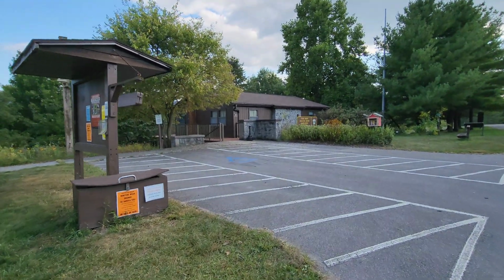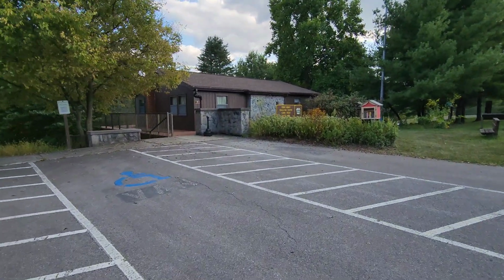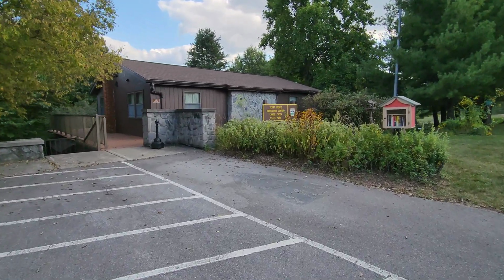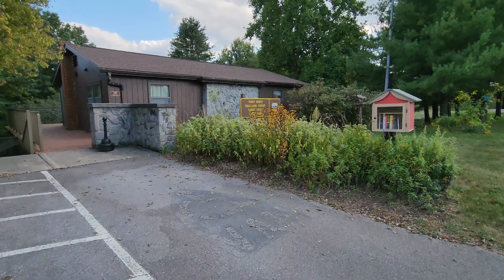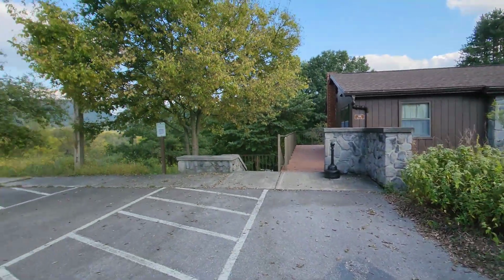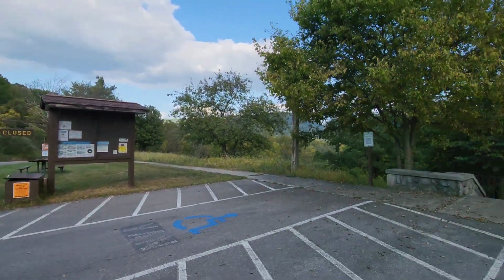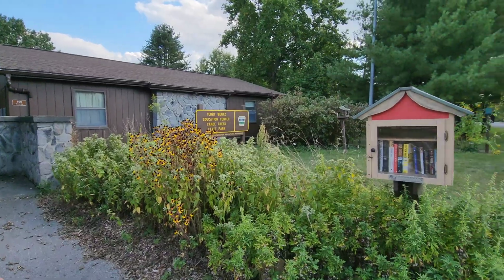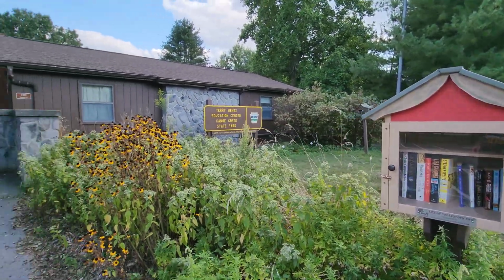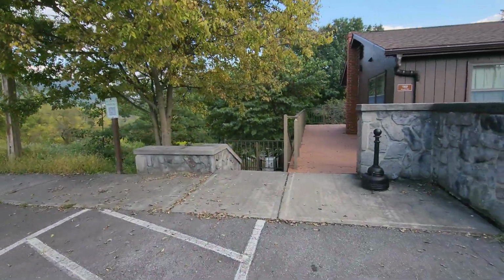I'm now at the Terry Wentz Education Center. I don't know a whole lot about this as I've never been here before, but I imagine they teach you about the wildlife and history of this park and how it came to be, as well as everything that's gone on around this park, the rock quarries, you name it, mills. They even have a little library here, which I saw over at Vacation Court as well. So if you're out here enjoying a day at the park, you can borrow a book and read it.